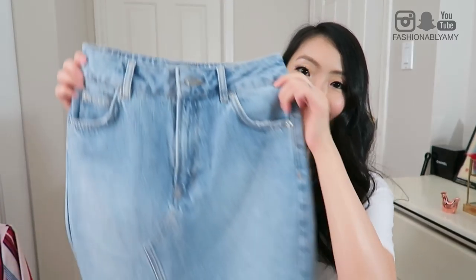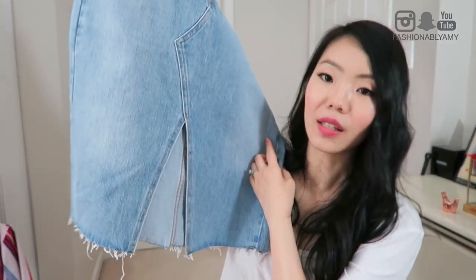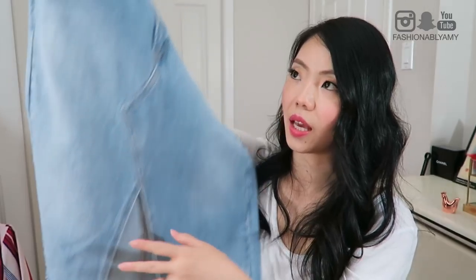I found them at Topshop. So I bought a couple. This one I highly recommend. It's so beautiful. So this is the denim skirt that I found at Topshop. I got the size US 2, so it's a UK 6, European 34.